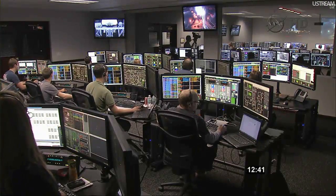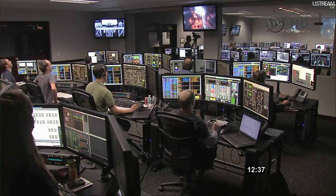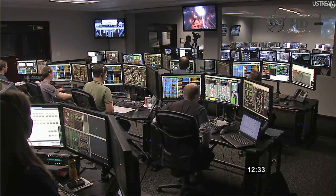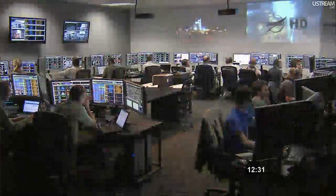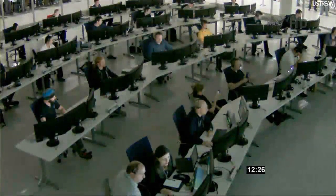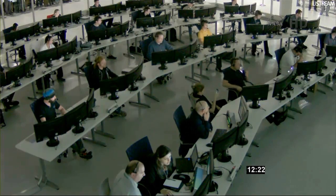OSM. OSM go. ROT. Range is ready. CE. CE is ready. LD. LD is go. MD. MD's go. LD, verify go to initiate terminal count. You are clear to proceed into terminal count.